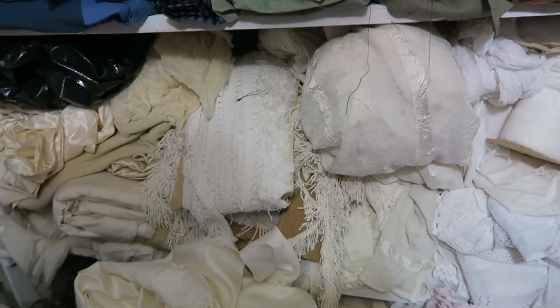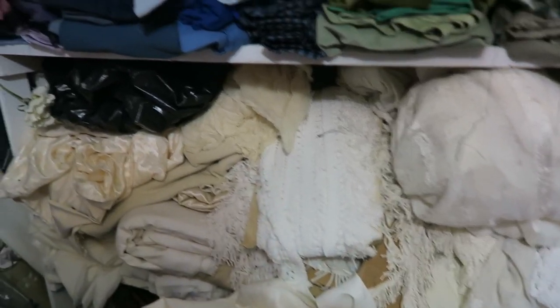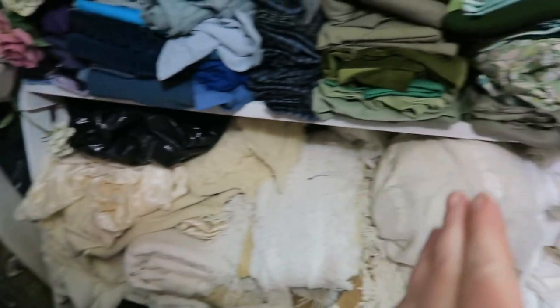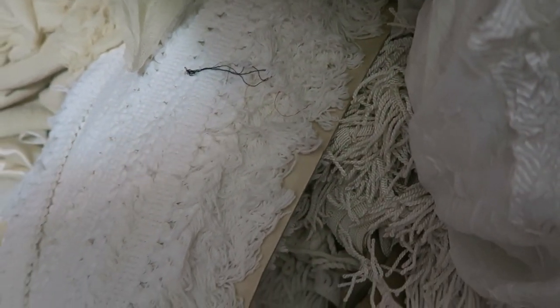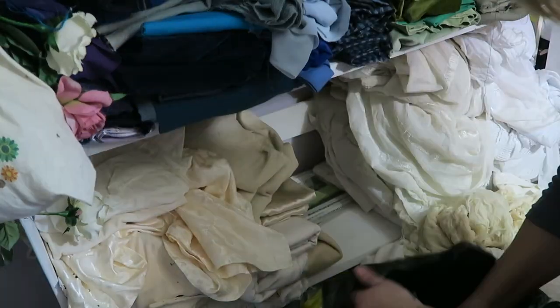Next job is to clear the whites, and I think I'm gonna go red, pink, and then white on the end. These cards are fringing. There's a lot of this fringing on the shelf. I'm just going to put that elsewhere for now.